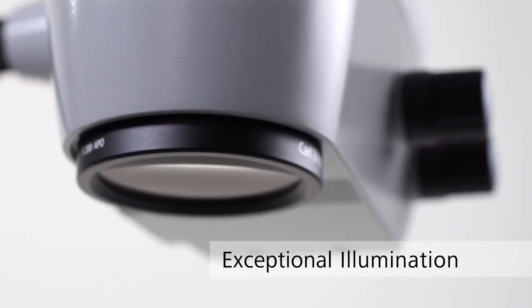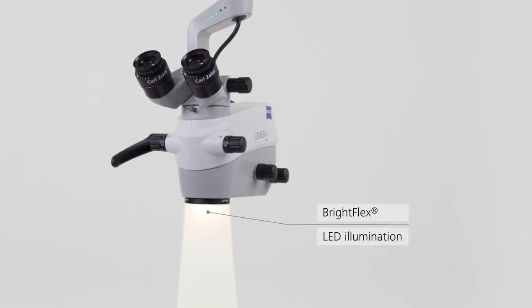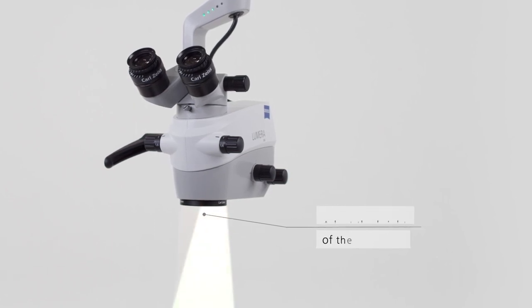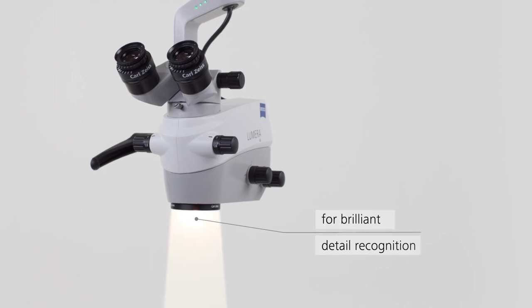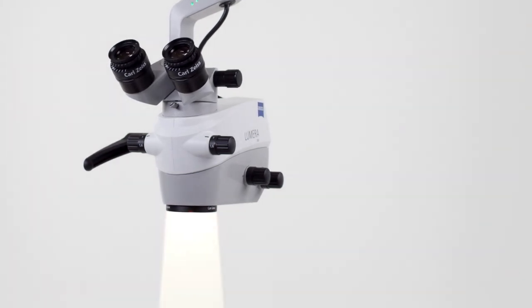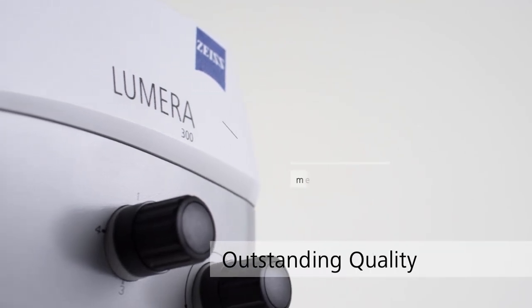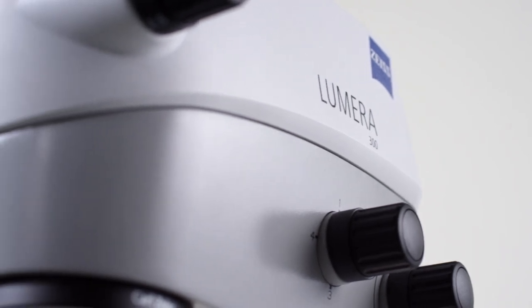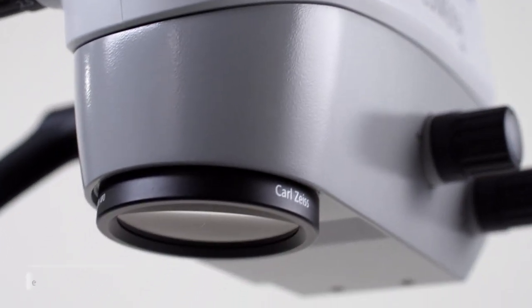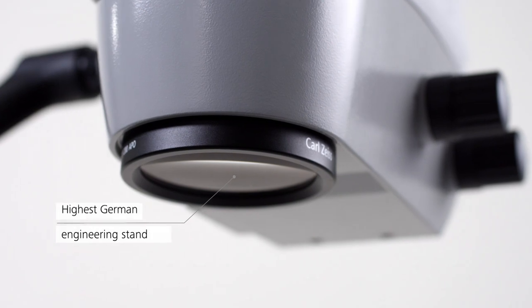Benefit from exceptional illumination. The LED illumination technology BrightFlex allows you to adapt the brightness of the red reflex to your needs for brilliant detail recognition. Experience outstanding quality with superior optical and mechanical components that live up to the highest German engineering standards.